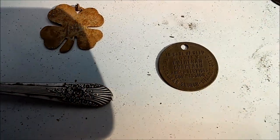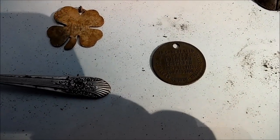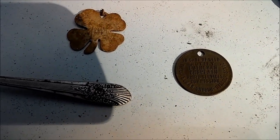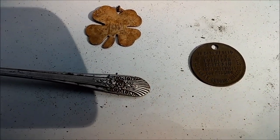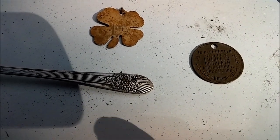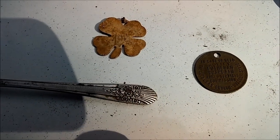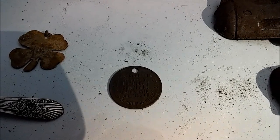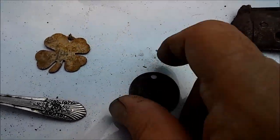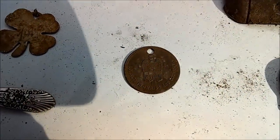This little medallion here. Researched a little bit. Seems to be just something that would have been issued to ministers out in the field for the military, armed services. So, Lutheran Church, Missouri Synod. In case of need, notify Lutheran Chaplain, Armed Services Commission. And that was pretty cool. Found that real quick. That was a nice find here.